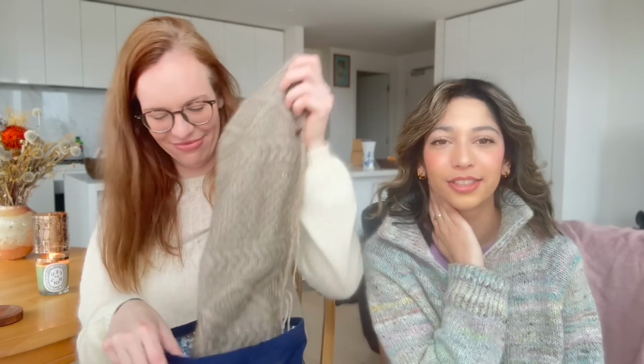I have one main WIP. I think the only one I brought actually, which is my Bookclub Cardigan. Oh my god, yay! Okay, sorry, I was like, oh my gosh, what is it? I couldn't remember. The thing that I worked on all day when we were knitting together. But I can't stop feeling this yarn.